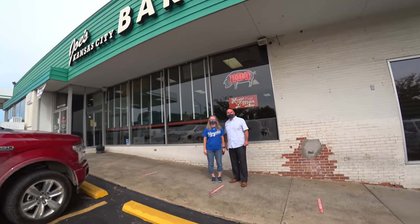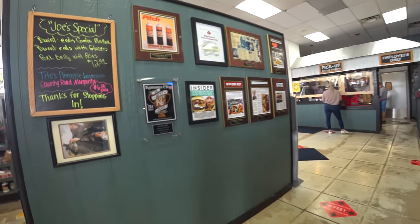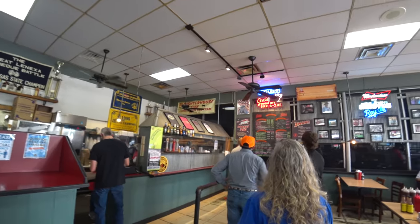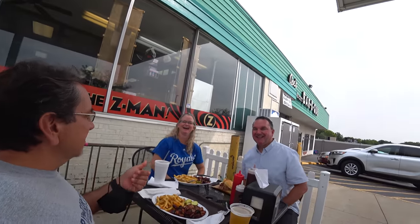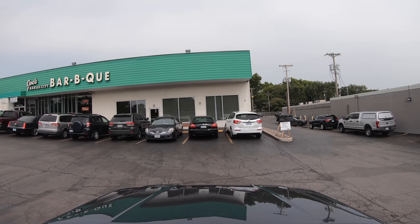Hello there! I've always heard great things about Kansas City barbecue, so I'm really looking forward to trying it. Yep, seems legit. I got the burnt ends. All right, before we dig in, thank you, Kevin and Raina, for inviting me here and having some Kansas City barbecue. Finally, burnt ends.